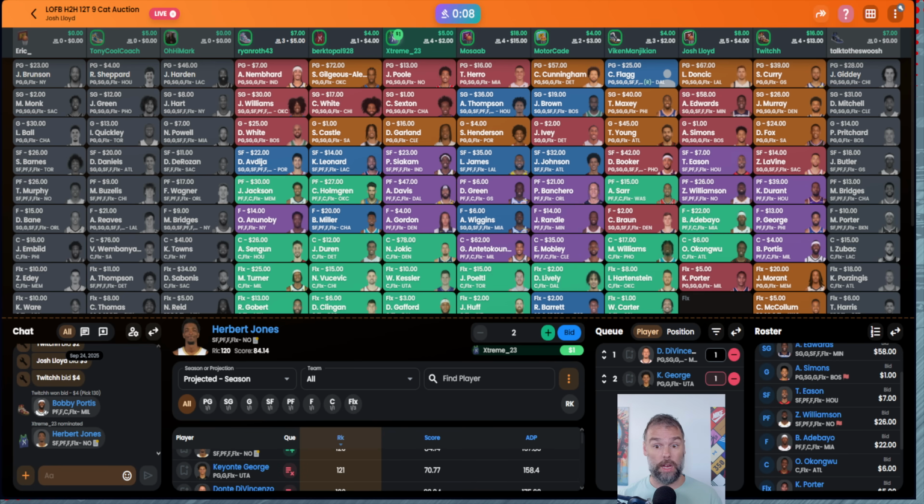Herbert Jones. Already up to $4. Burke's trying to max out here, so I can't bid on that. Take him. What's the max bid left? Masab can go to 15. Jesus Christ. Twitch coming in for 5.